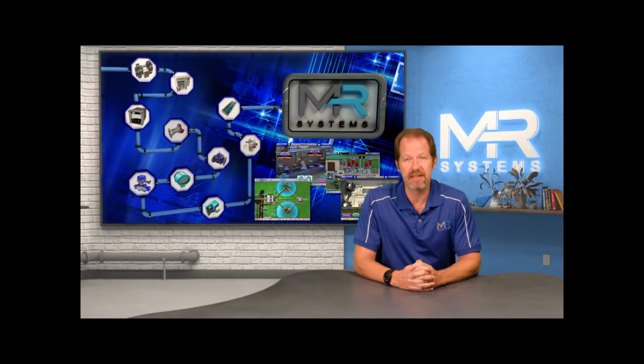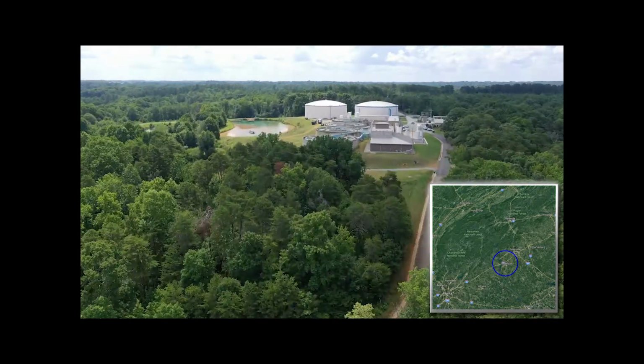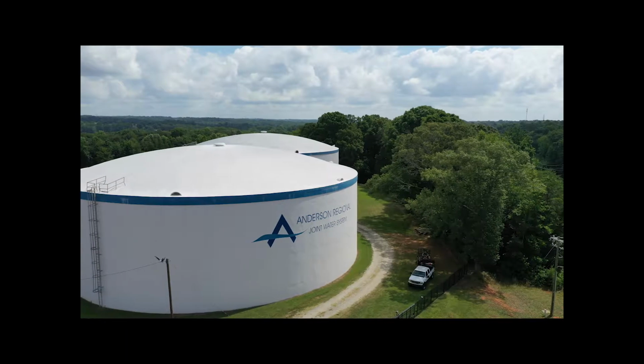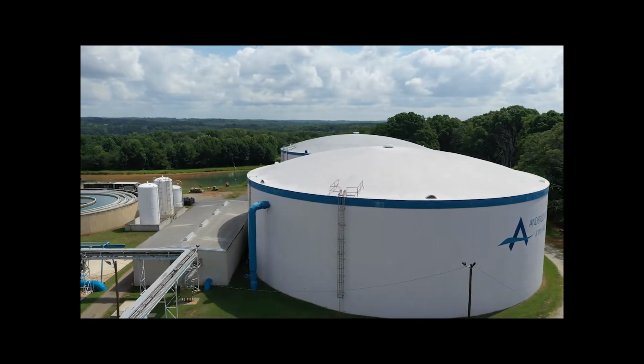HMI implementation and design. Our flagship Ignition project was done for the Anderson Regional Joint Water System located in Anderson, South Carolina. The plant needed to upgrade their older, outdated HMI application done by a previous integrator.